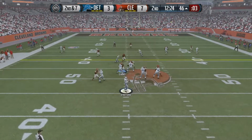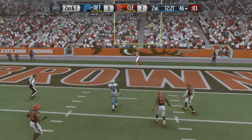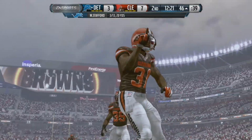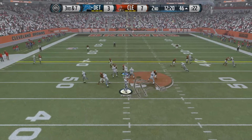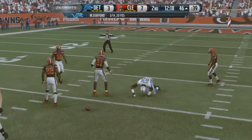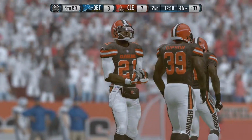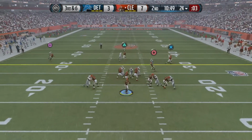And the Lions are set up in good field position again. Going deep, Stafford can't hit his receiver. That would have been a touchdown. 3rd and 7. Back to the air, and Stafford's pass is broken up by Justin Gilbert. And Stafford 3 for 14 on the day as the Browns take over.